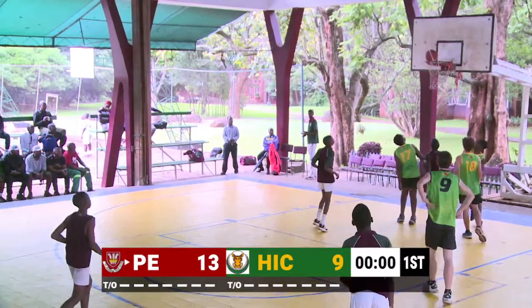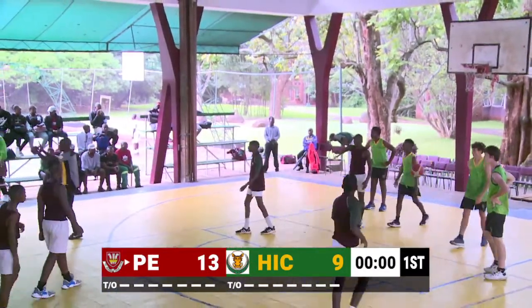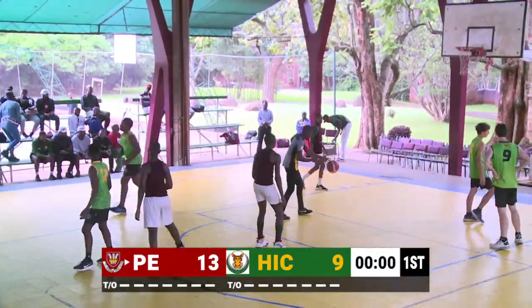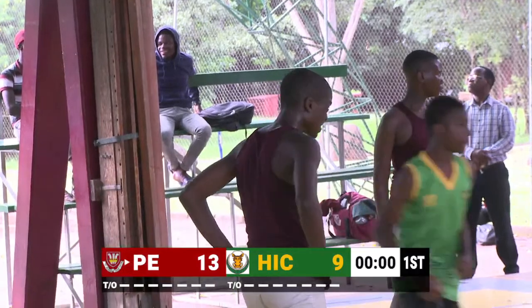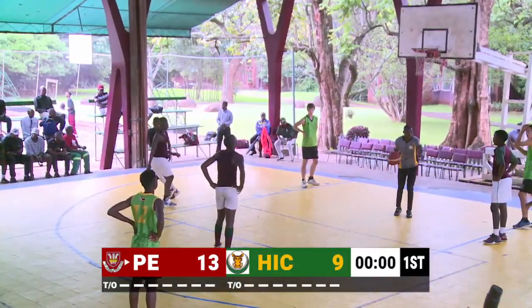Kaome gets a loose ball. Oh, shooting 2. It was almost in, but the ball did not have a good roll for Kaome's sake. Another HIS sub, number 11 comes in and number 17 goes out.